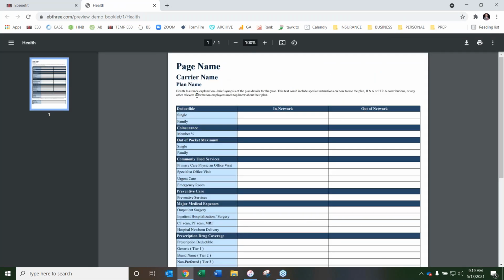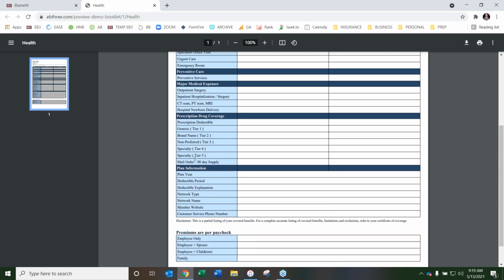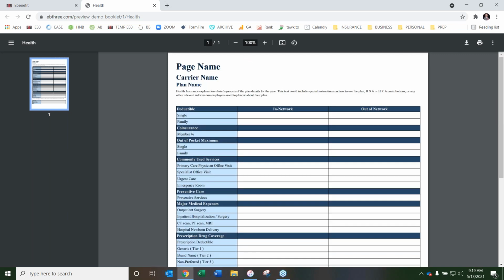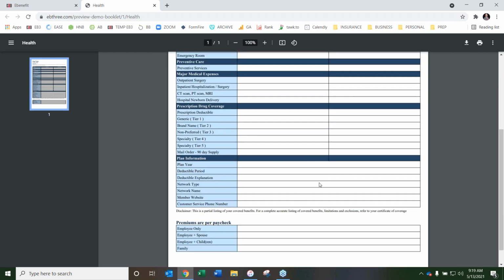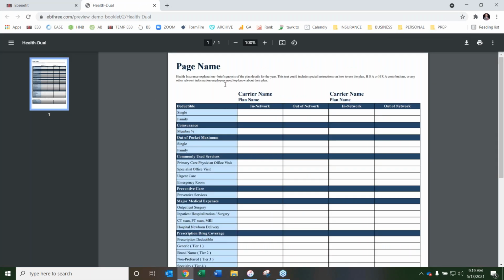So let's say we want to take a look at health. It opens up on a new page, and you can see what the format is. Now, all of these things on the side here are all customizable, which I'll show you here in step 4, but this is what the format of the page looks like, right? Same thing if you're thinking about doing a dual option or something like that.